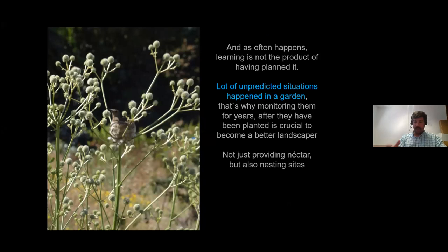And what we've learned with Macarena in all these years is that a lot of the things that are happening in the garden were not planned. There are a lot of unpredicted situations, and this is why it's so important to visit the gardens every now and then to take a lot of information. And we've learned that you can really make a huge difference when you choose the correct plant, not just for your customer, because they love the garden, but at the same time, you can provide nesting sites, nectar, pollen, etc. And I think that is crucial to understand to become a better landscaper.